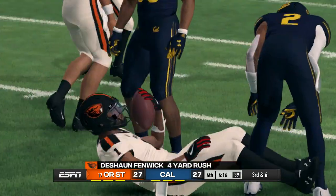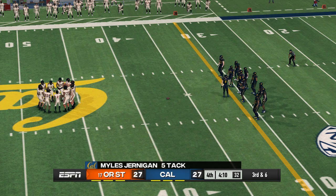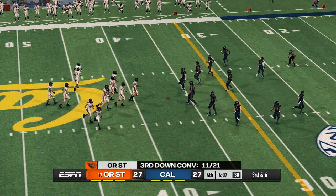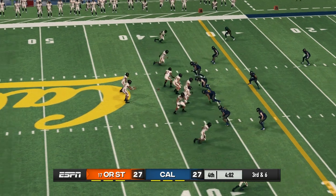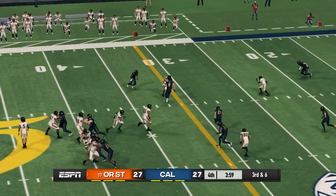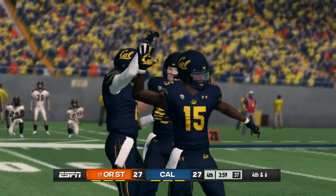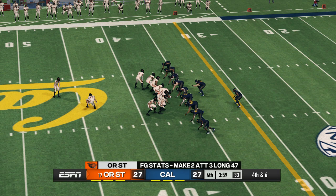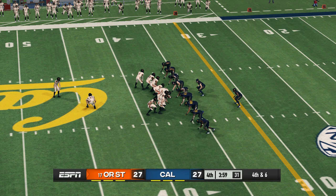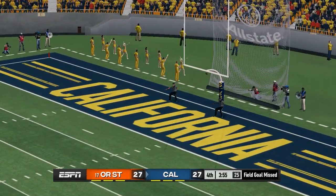Tackled outside after a nice pickup. That's a gain of 4. That'll bring up third down now, and they need to get it down to the 31. Quick strike, and he drops it. Kicks away, and it's wide left. No good.